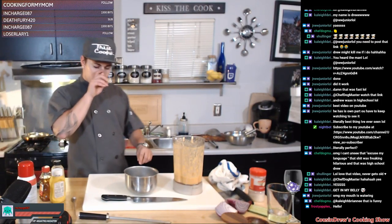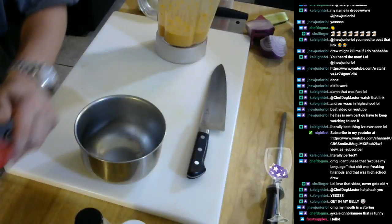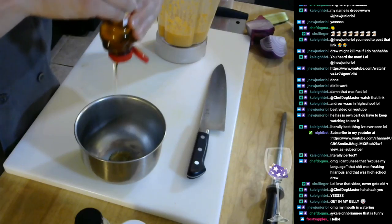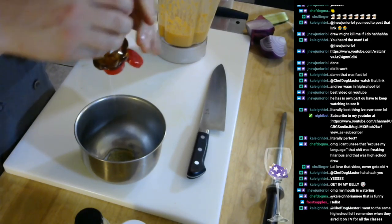All right, so let's do some honey mustard, guys. So, believe it or not, two of the main ingredients for this dressing are honey and mustard.